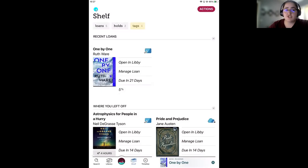So now we're on the shelf after tapping on back. So this is where I reorient everyone down in the navigation bar. So let's head down to the bottom of the screen here. The first thing I'm going to point out is the now reading bar. Right now it's showing one by one. This is always going to be the last book that you had open in Libby, and it's giving you easy access to open that book right back up to the page you left off on. So anytime you see it, you can tap it and open that book right back up.